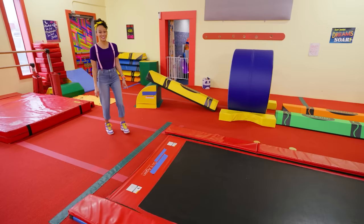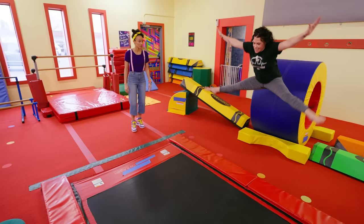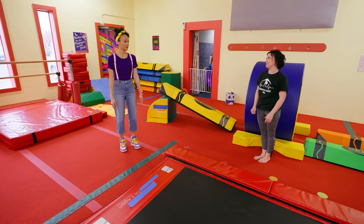Ooh, I wonder what's next. All right, we're going to be like an alligator, a chomping alligator. Oh, an alligator like this? Chomp. Chomp, chomp. We've got to go big. Say straddle. Okay, straddle. Nice. And the more you practice, you can get bigger and bigger at those straddles.